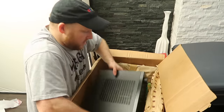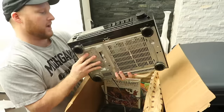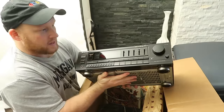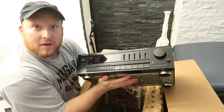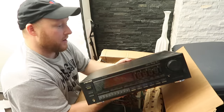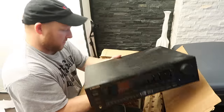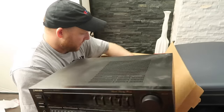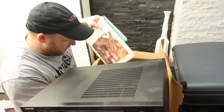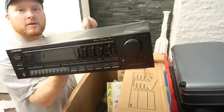Here's another one. This came out of the unit. Looks extremely good condition, guys. A Pioneer sound system. I mean, look at this thing. This is in perfect condition. There's not many scratches on it at all. No rattling pieces. They took great shape of it. So, again, I don't know exactly how much it's going for, but this is a really cool find.